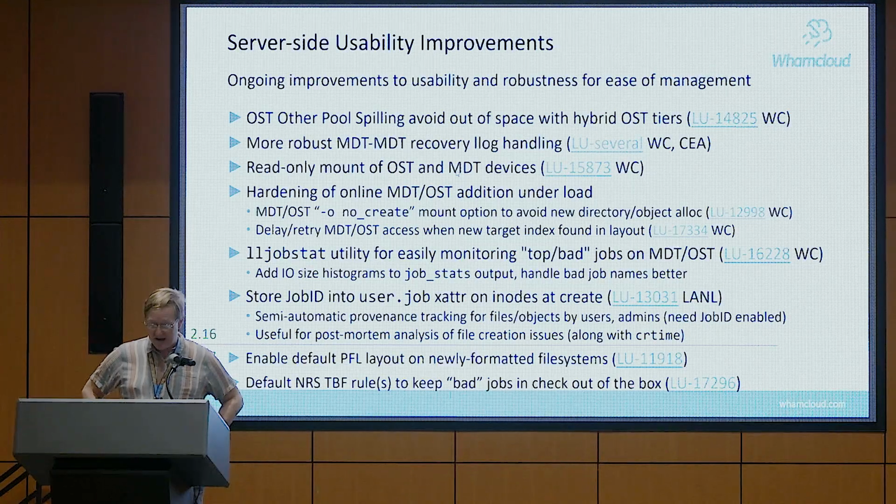Another nice to have feature is more of an administrator kind of thing: finding the bad user. That's something that comes up quite a bit on the administrative side, like who is pounding on my server, right? There's a really simple utility that one of the developers wrote, lljobstat. It's a little bit like top, right? It looks at your job stats, assuming you have job stats enabled. And every few seconds, it tells you who's doing the most RPCs to my file system, who's doing those 4K IOs, right?